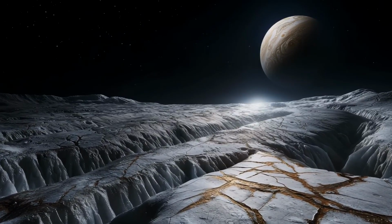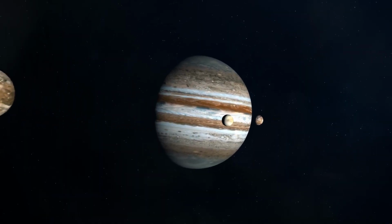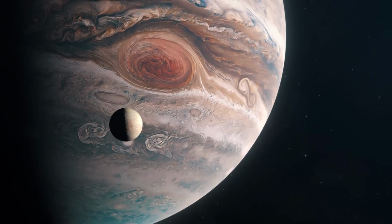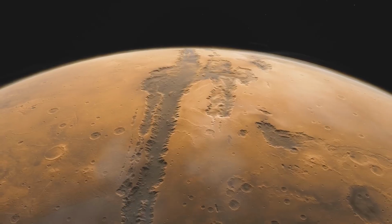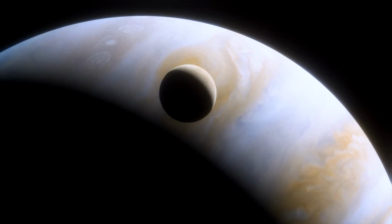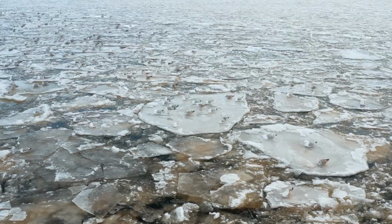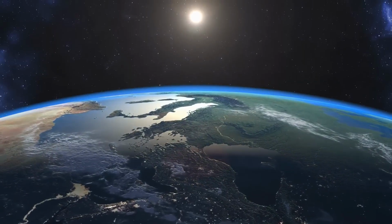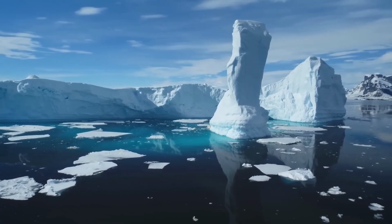The secret lies in Europa's dangerous neighbor, Jupiter. The largest planet in our solar system doesn't just dominate its moons with gravity, it tortures them. Europa is constantly pulled and stretched as it orbits, creating tidal forces so extreme that they heat its interior. That violent tug of war keeps the hidden ocean liquid, and it may also create hydrothermal vents on the seafloor, where heat and minerals pour into the water. On Earth, vents like these support entire ecosystems, bizarre creatures that survive without sunlight, feeding only on chemical energy. If it can happen here, why not on Europa?